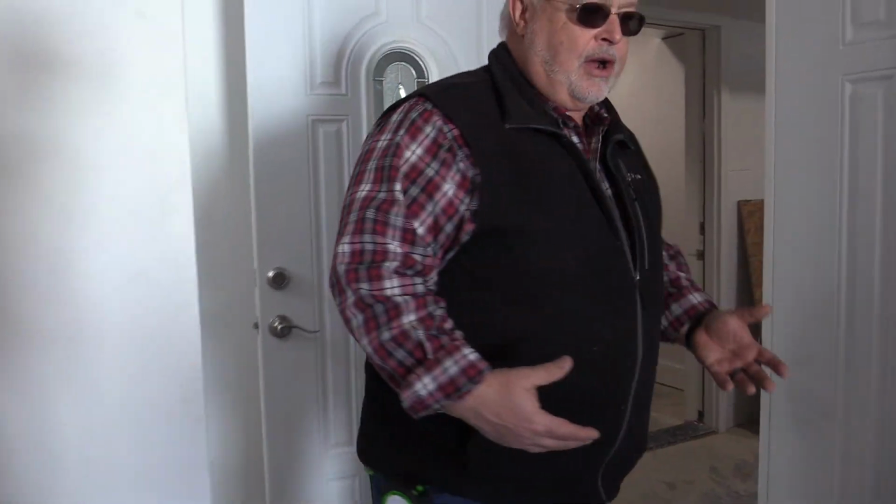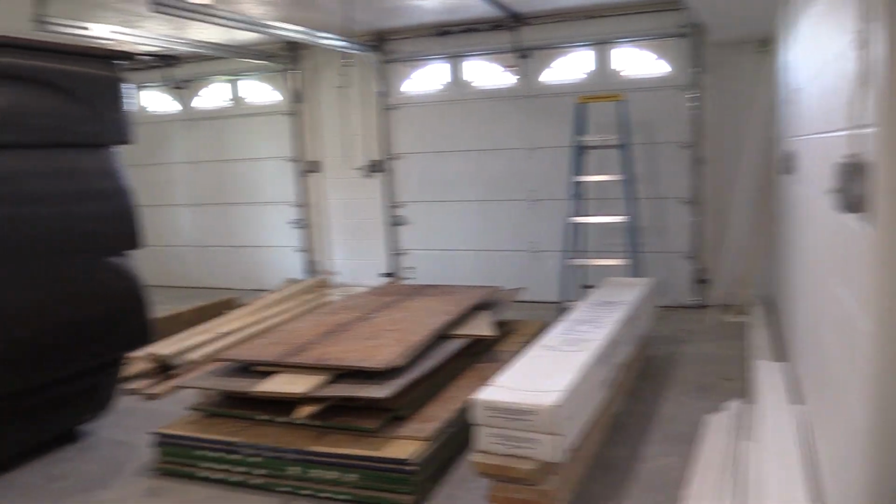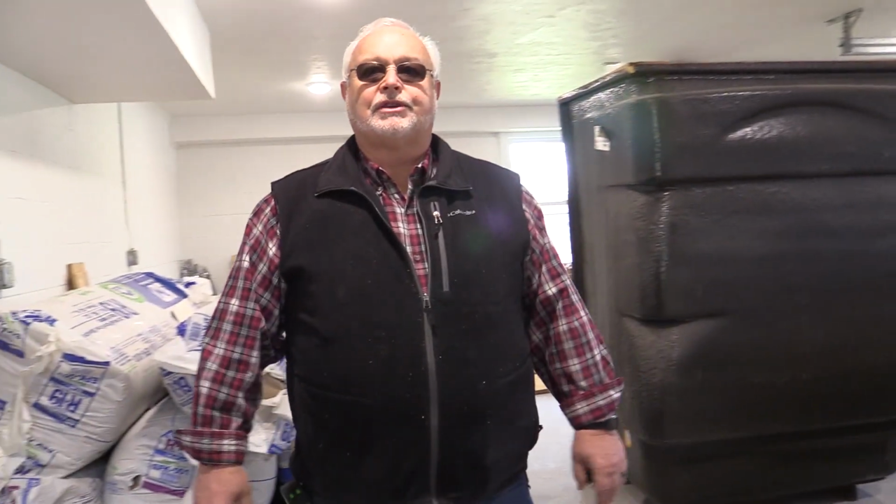You go into the garage area, so this is where you drive your cars in and park. We do have a lot of building material out here too still yet. Again, we're in the building stage.